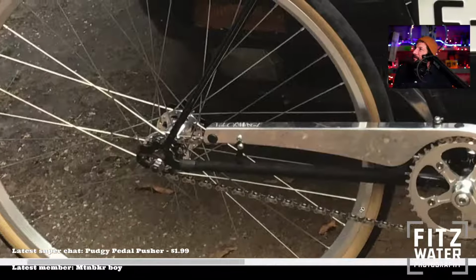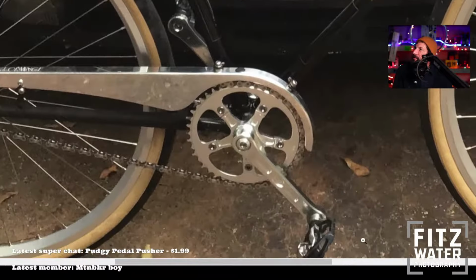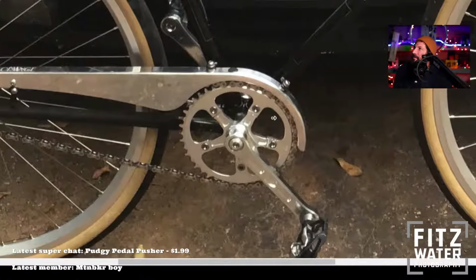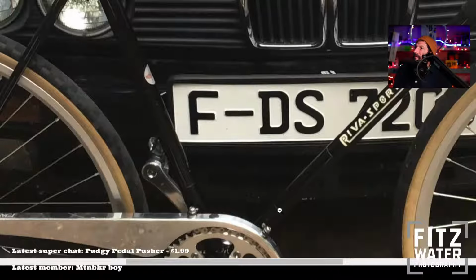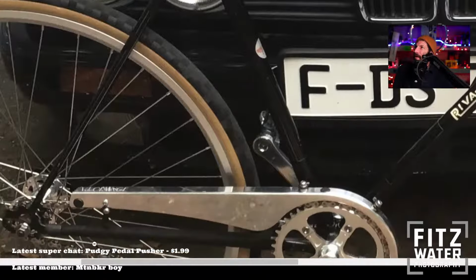I'm not familiar with this. I was thinking it was an old school. But is it just modern made to look old school? Or old school with some modern parts? No, yeah, that's an old school. The original intent of Velo Orange is to fill in that gap where you couldn't. Oh yeah, look at the pump peg even behind the saddle and stuff.